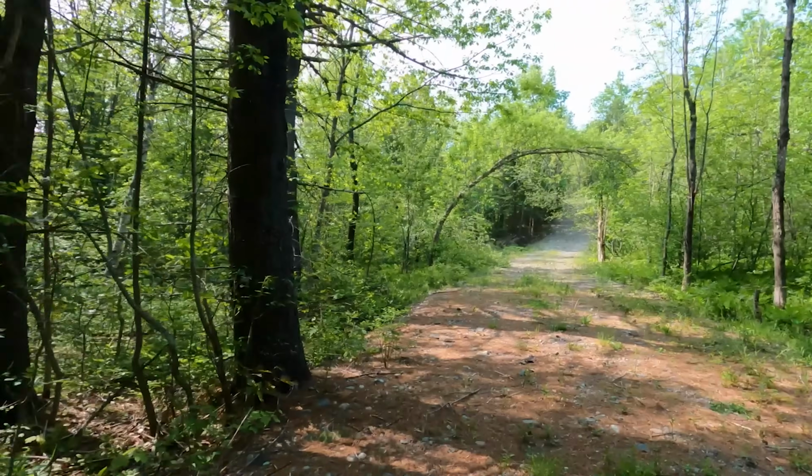It's a very private location down here. All you can hear right now is the breeze through the trees and the chirping of birds from where I'm located. So let's take a walk on this 9.8 plus or minus surveyed acres, coming to market at $129,000.